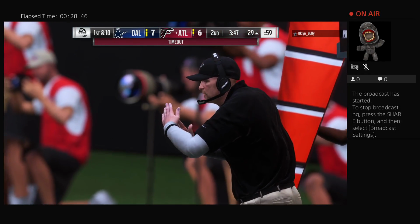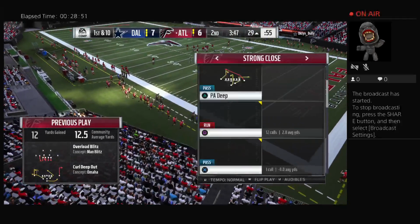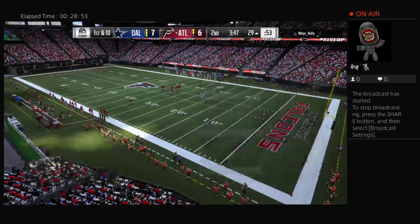And the play clock running very low, so Dan Quinn decides to call for a timeout. They'll have 2 remaining as we step aside here in this 2nd quarter.